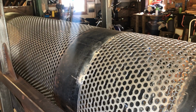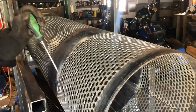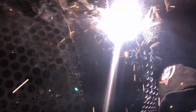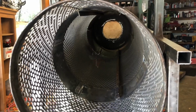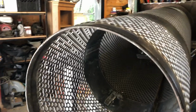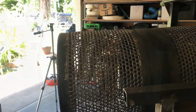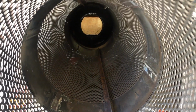All right, looks like the barrel's situated. Let's get to some welding. All right, this thing's looking pretty good. I got it all tacked on. Actually, it's almost fully welded on the outside edge now. I got a bit more to do, just giving the old welder a break. So I got the whole inside to weld still, but the outside is completely welded.